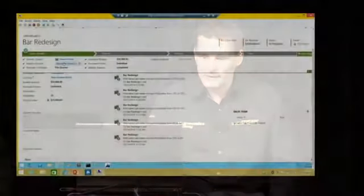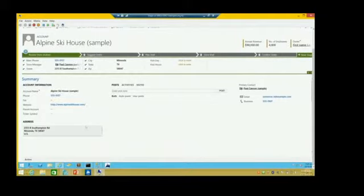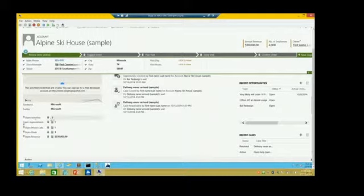And finally, I'll look at roll-ups. So if I click back onto my account, we'll see some roll-ups down here. So you can see here that I've got 2 open activities. We can tell it's a little roll-up field here. So we've got 1, and if we highlight over, it can tell us when that field was last updated. So with roll-up fields, it's not real time. You define as a system administrator when the roll-ups occur.